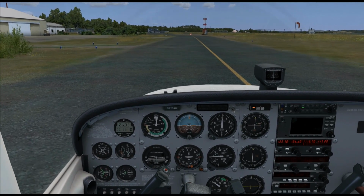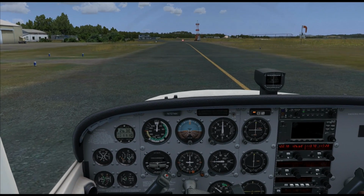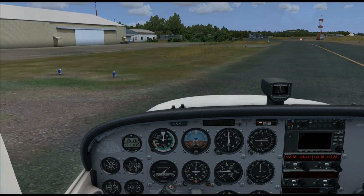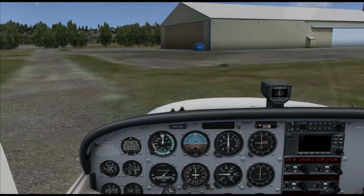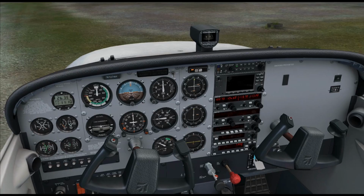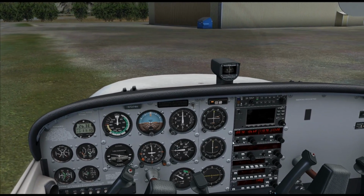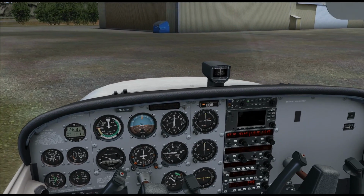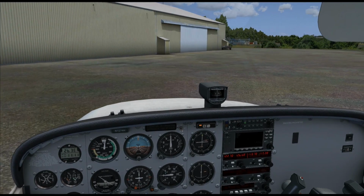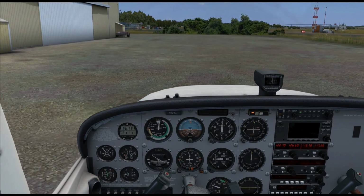Remember to lean aggressively while you're on the ground, as always, to prevent fouling. The hangar can also fix up any fouling issues you have, provided you're on the ground. More realistically, you need to be on the ground to do that. So I've leaned out quite a bit, as you can see. Flaps up. Just going to pull in here, and shut her down and take a look.